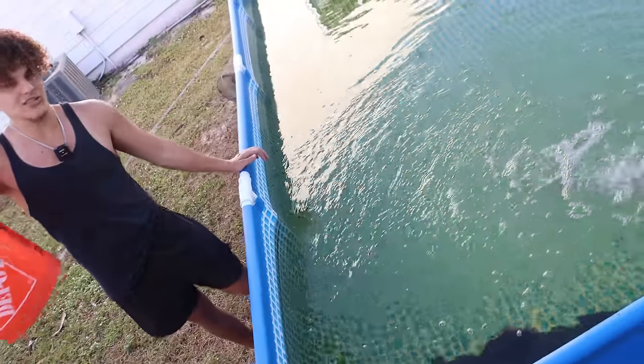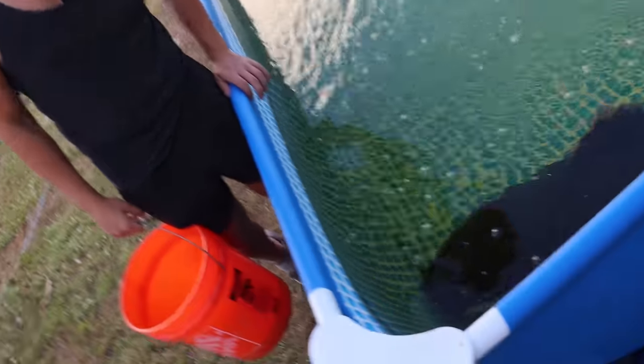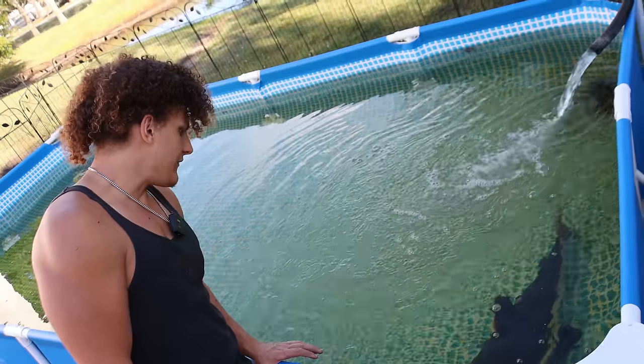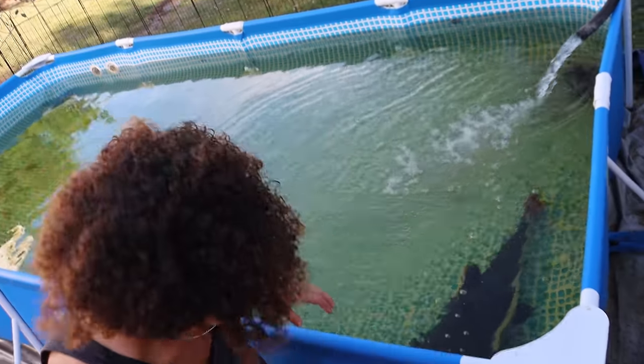But we got the pleco in this bucket right here. We're gonna bring it to the 300 gallon tank because I don't think it's safe to put with Big Mama. We will need plecos in here eventually to keep her pond clean, but for the time being, I don't think it's the smartest idea.